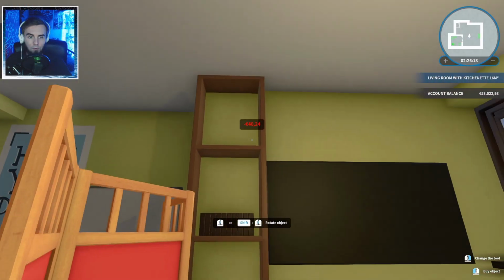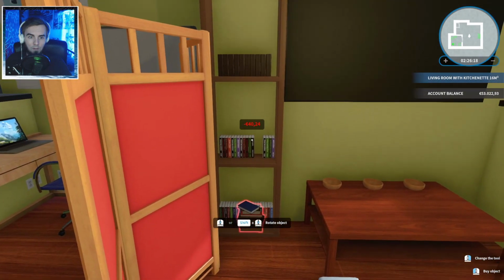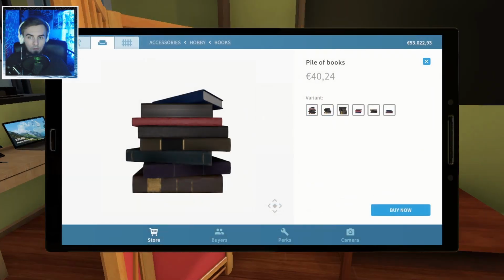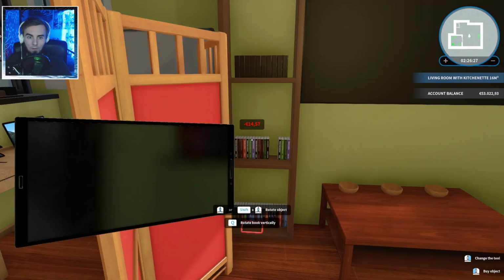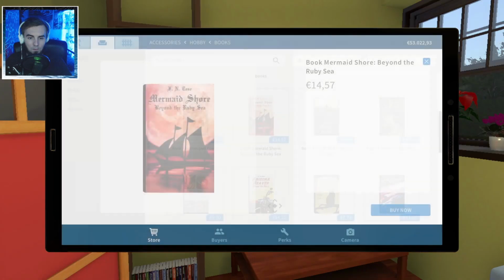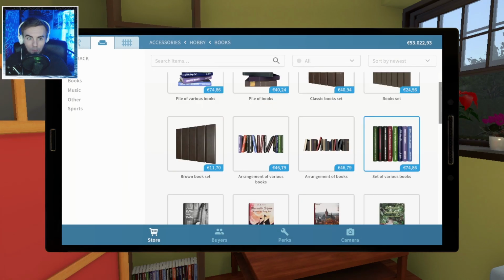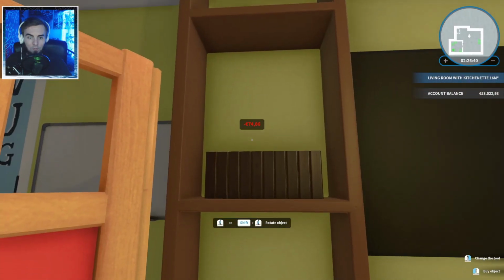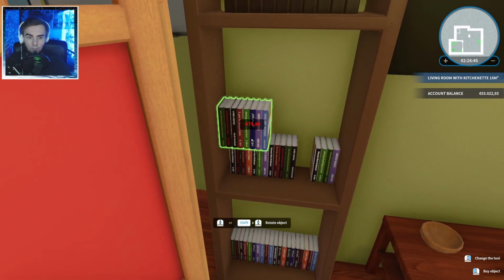Let's get pile of books. Can I place pile of books here? I could on top of those, apparently. What if I take one? Will it? Oh, okay. Okay. I thought I could take one and it would be cool. What about those? Can I get them? No. But I can stack them here, apparently, for some weird reason.